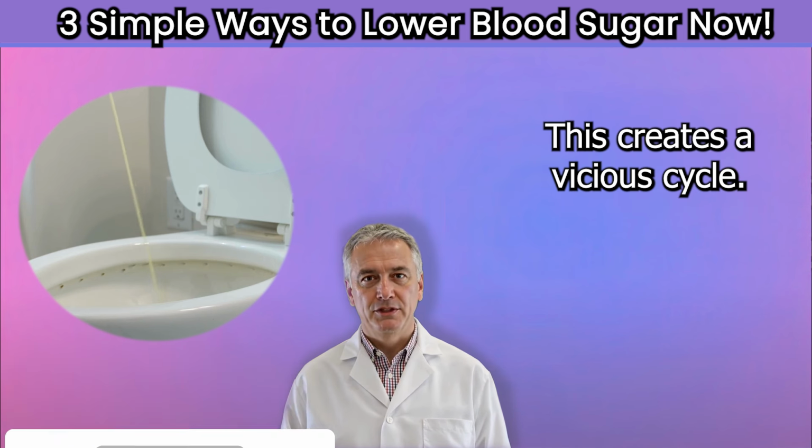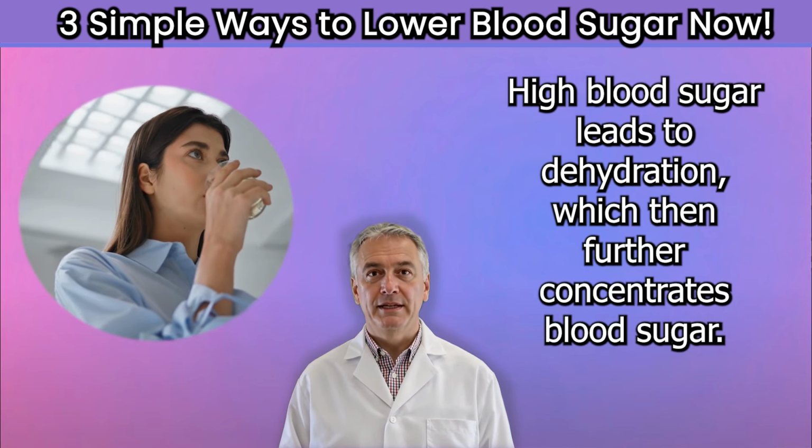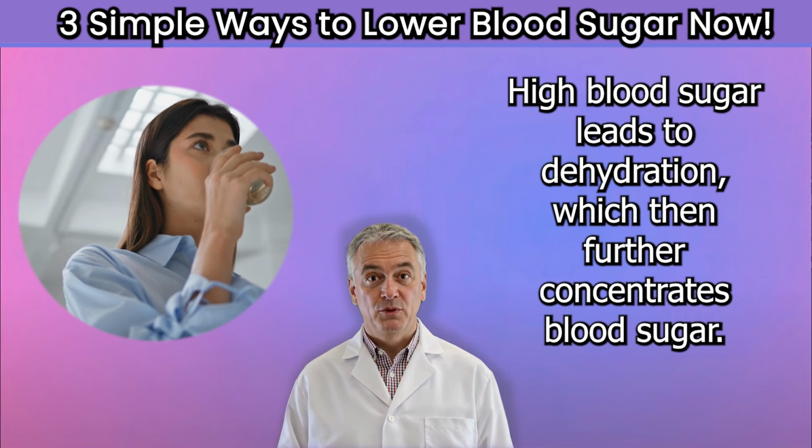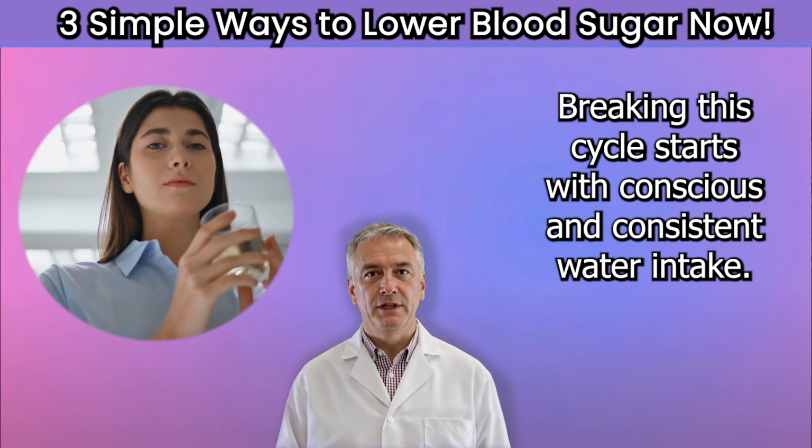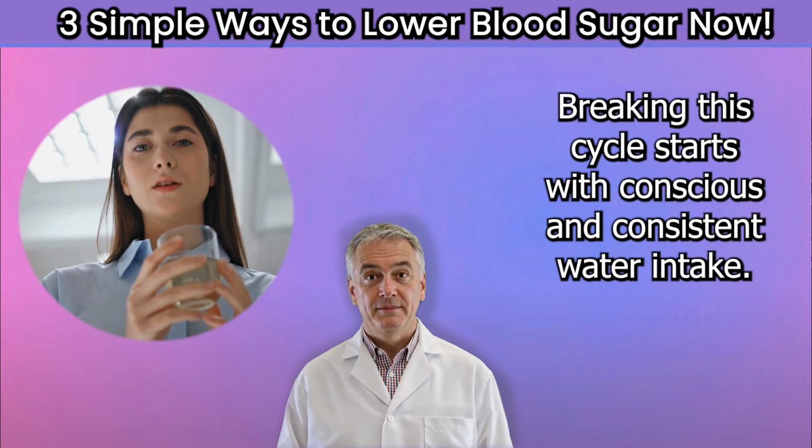This creates a vicious cycle. High blood sugar leads to dehydration, which then further concentrates blood sugar. Breaking this cycle starts with conscious and consistent water intake.